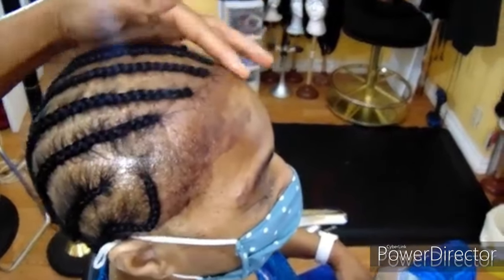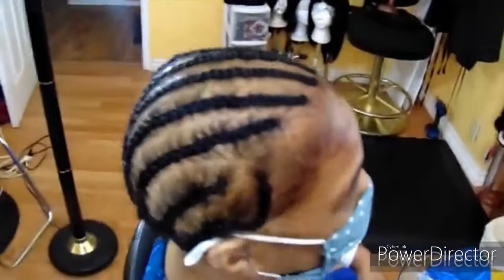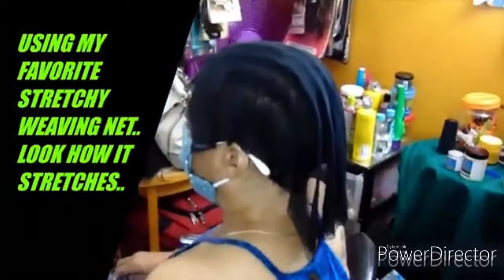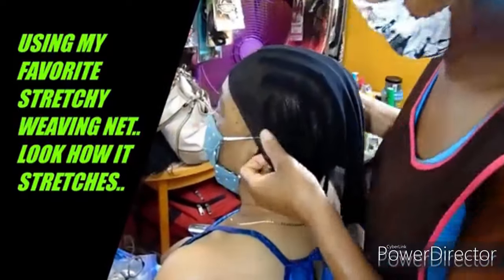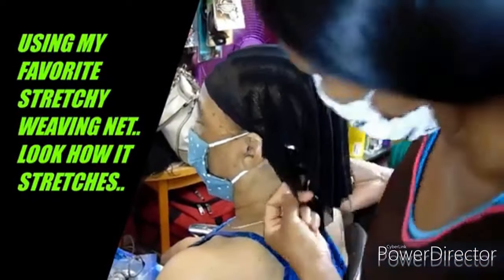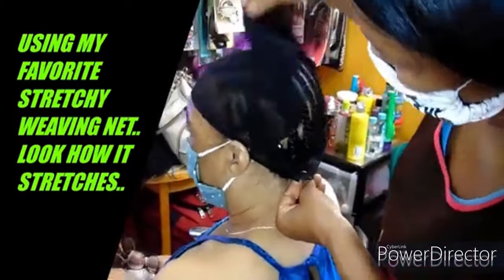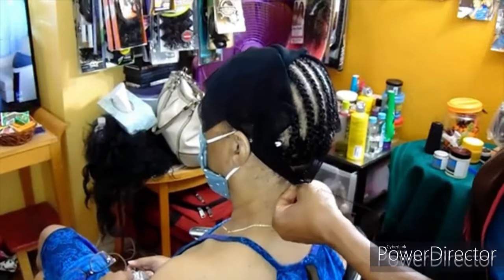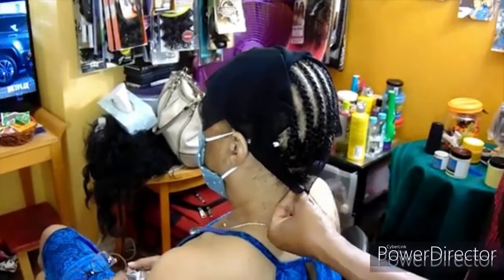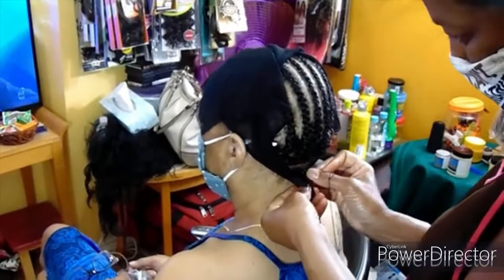So here, her hair braid pattern is complete, and we are going to start with adding some hair net before we get to her closure. And again, I love using my stretchy hair net. I don't use the hair nets that don't stretch anymore. The stretchy net is much easier to work with. It's much more comfortable for my clients, and it does not have any itch.